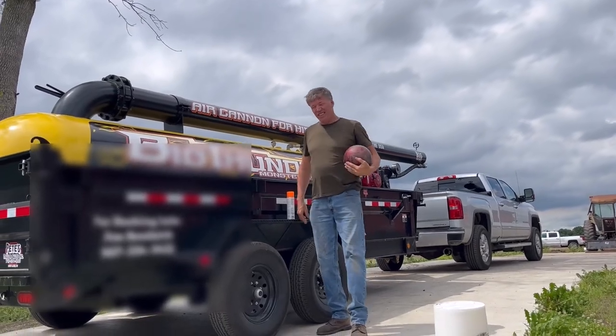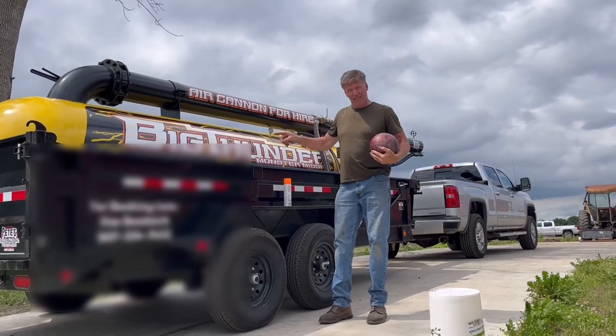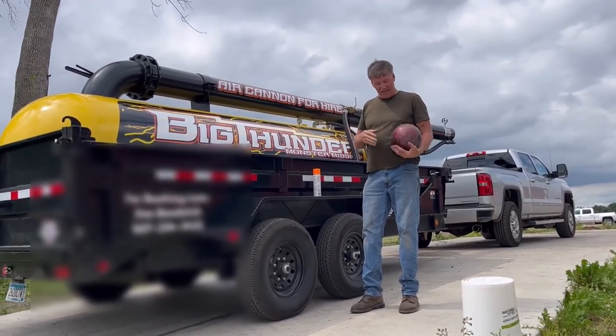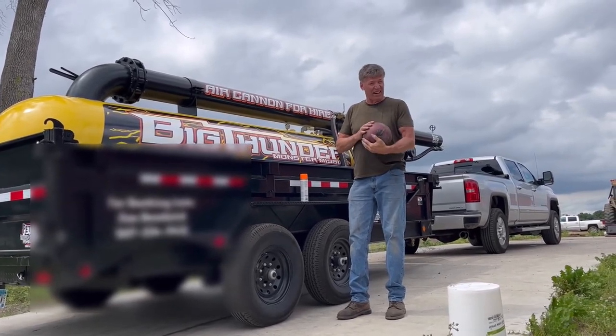Okay, today at Thunder Acres, we're gonna take Big Thunder, the air cannon that I built. That one was designed to mainly launch pumpkins, and we get bored around here, so I often wondered what a bowling ball would do in an air cannon for damage.